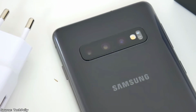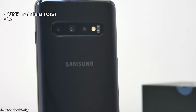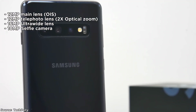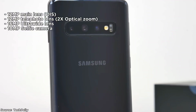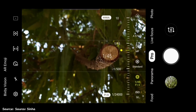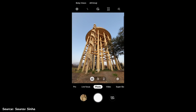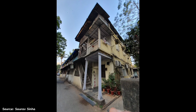It's just bad business. It's equipped with a versatile triple camera system, comprising a 12-megapixel main lens, 12-megapixel telephoto lens, and a 16-megapixel ultra-wide lens alongside a capable 10-megapixel selfie shooter. It captures amazing, sharp photos with great detail and color. We'll have little to no complaints with the camera. While newer phones might boast higher megapixel counts and more advanced processing, the S10's camera can still take good quality photos in most lighting conditions. Images will be clear with decent dynamic range and color reproduction.